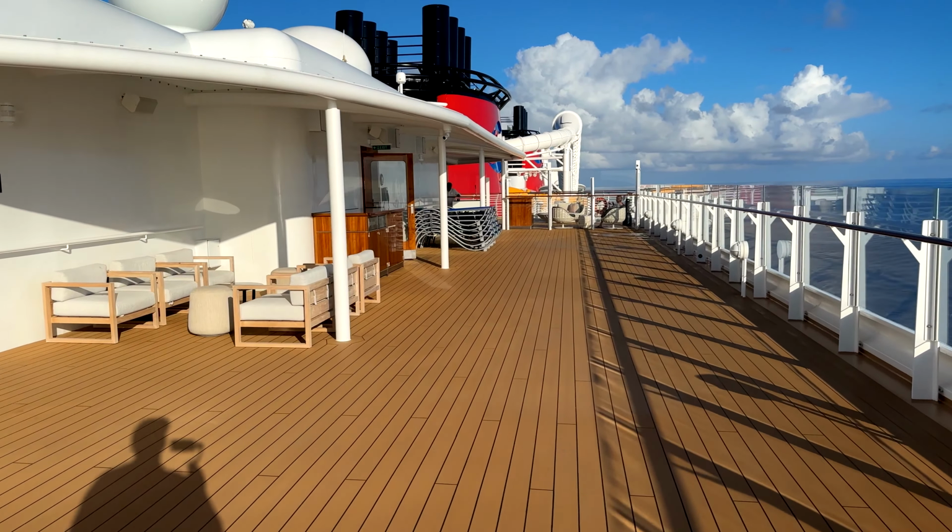And so the only other part of deck 14 on board the Disney Wish is again in that tower suite. So we are done with deck 14 and deck 15. We're gonna make our way down to deck 13 to check out what is going on there.